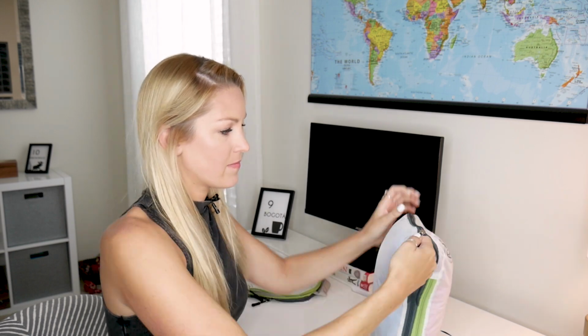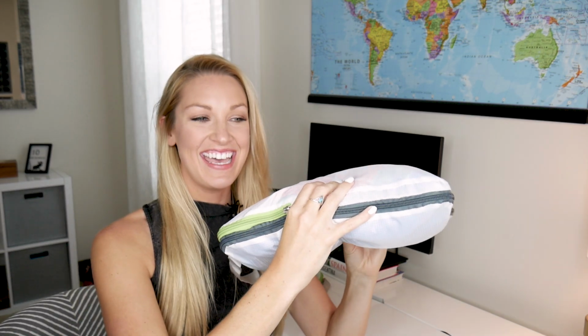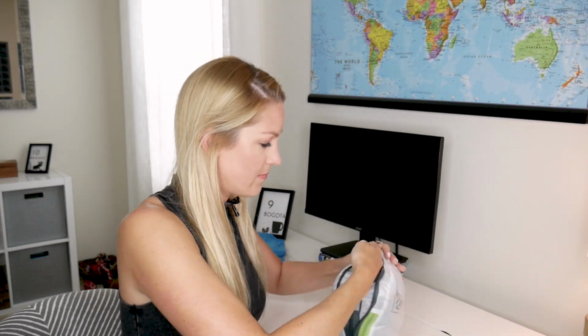Let's zip this up. Ta-da! Same test on the smaller cube. 4 men's large shirts. And now compressed. Alright, it's a little snug with 4. 3 would be kind of a nice flat lay. It's a little chunky with 4. I also like the smaller cubes for things like socks and underwear or bathing suits. They're nice to just throw in there and keep all in one place.